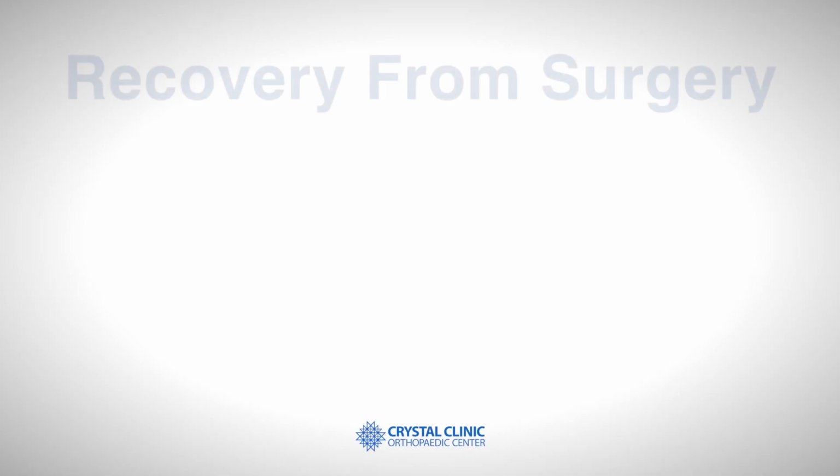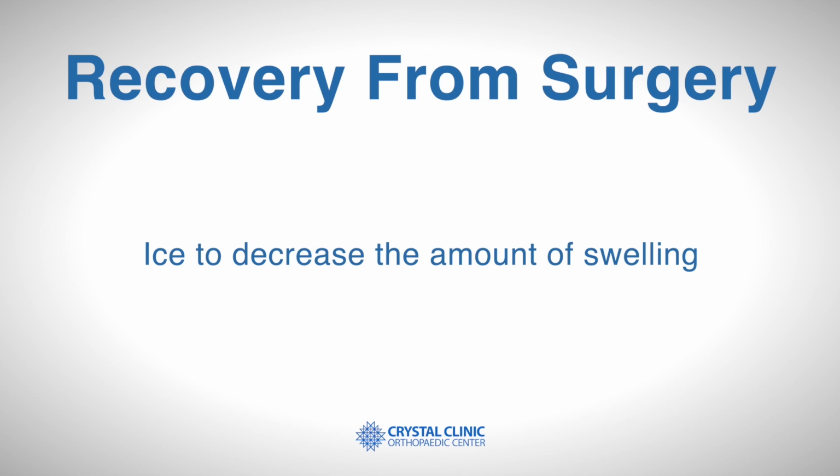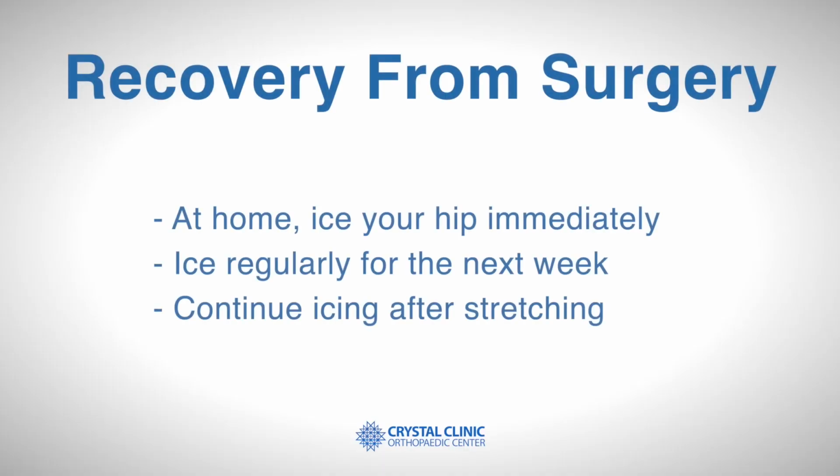It's normal to have swelling at the site of the incision after your surgery. The more swelling you have, the more pain you will have. We will keep some form of ice to your incision site to decrease the amount of swelling. This may be an electronic machine that you have purchased from your physician's office, or it will be ice bags that we will supply within the hospital to you for use. Keep an eye on your ice because it is important to keep the hip cool. Once you are home, you will want to ice your hip immediately and continue icing regularly throughout the day for the next week after surgery. After the first week, you will continue icing after stretching exercises and throughout the day as the hip and therapist dictate.